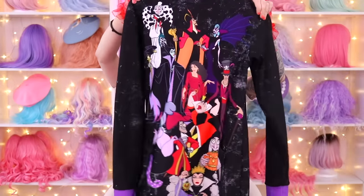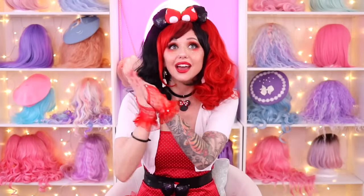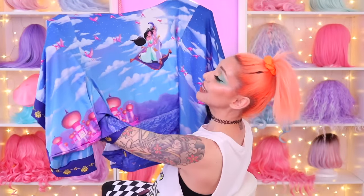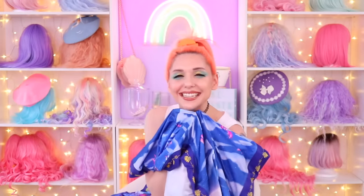Look, it's got a purple hood inside with all of these icons. Oh my gosh, it's so good. I'm so excited right now. This is honestly like my dream video. That Aladdin kimono. All right, so as you can see, we got our hands full and I think it's time to get to work. Oh my gosh, how gorgeous is this kimono? Oh my god, it's so pretty.